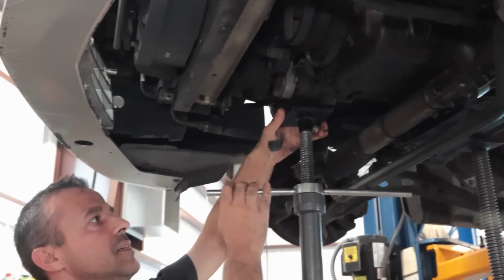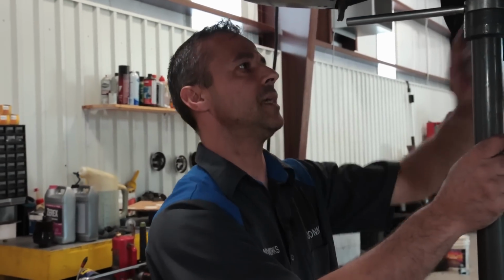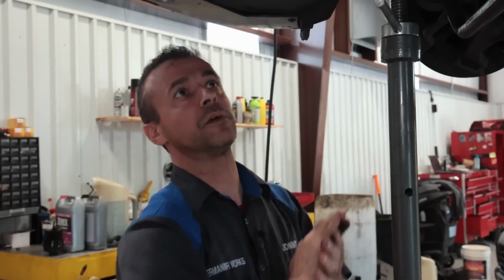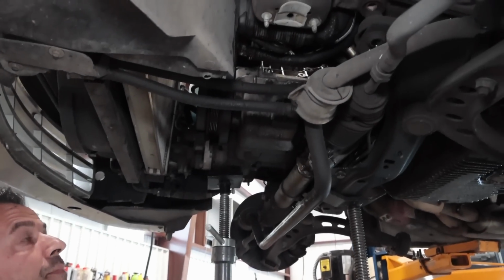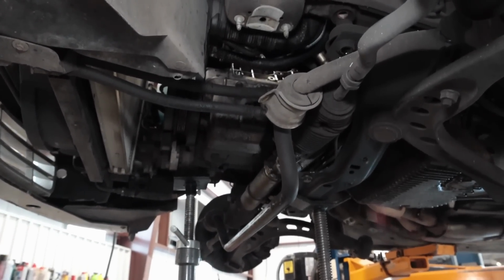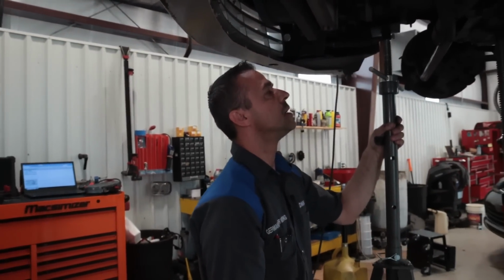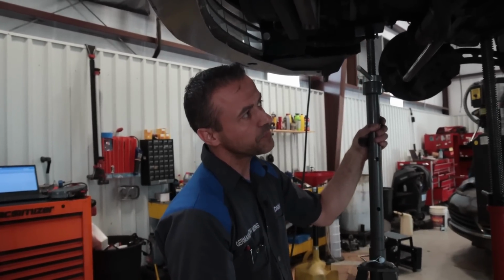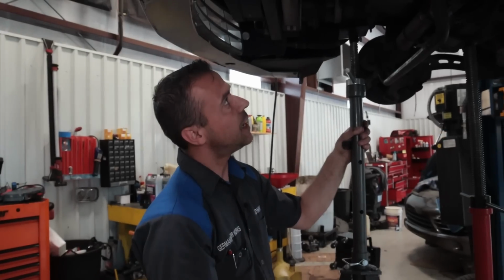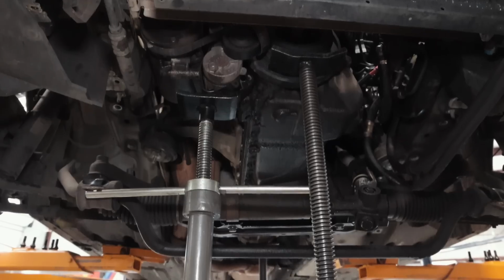Okay, so the whole engine is gonna be supported by this because there is no way to put a cross member. Being a Z3, there is absolutely no way. So if this one falls, that whole engine just gonna go. I don't like it because it's my life we're talking about. So let's see if I can put this one over there.